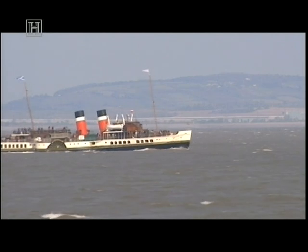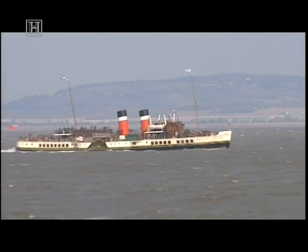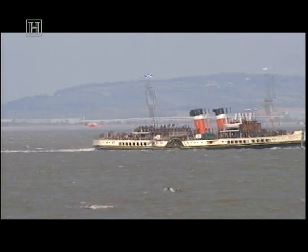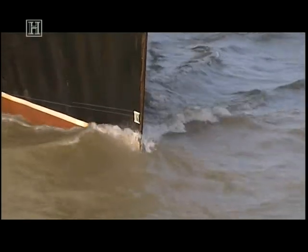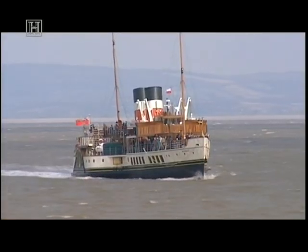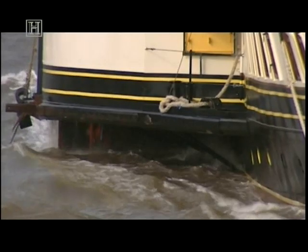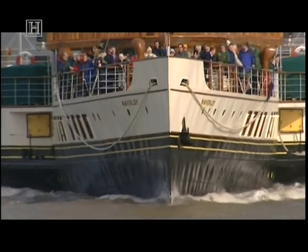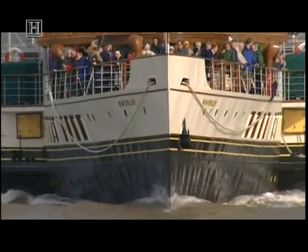This is the Waverley, the last remaining sea-going paddle steamer in the world. She's recently undergone a £4 million refit and looks almost as good as the day she was built in 1947. She now earns her keep, giving mini cruises all around the British coast, like this one from Clevedon in the Bristol Channel.